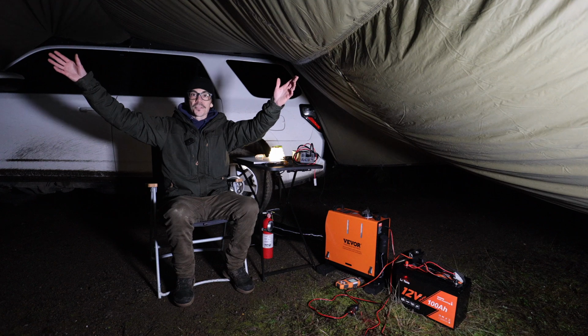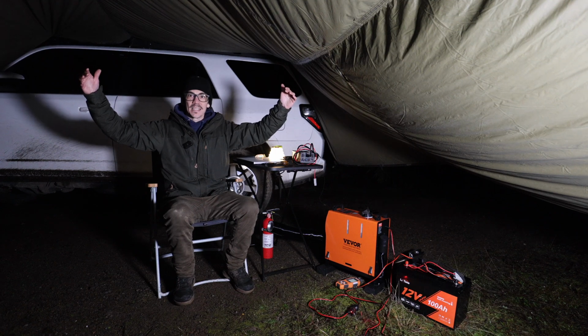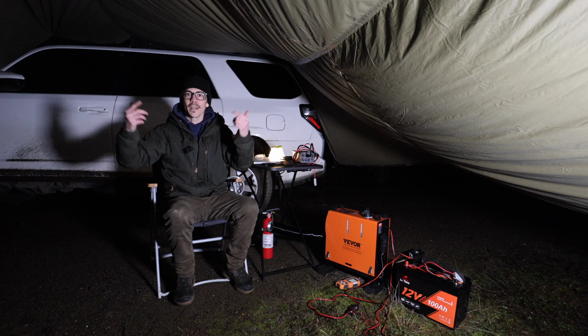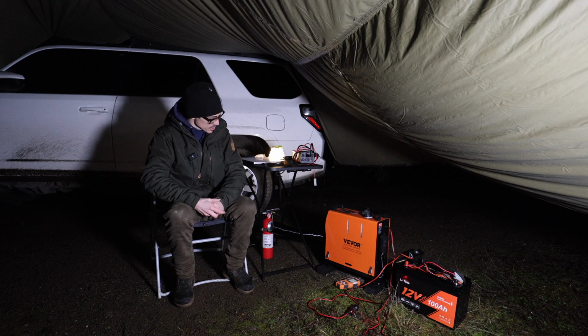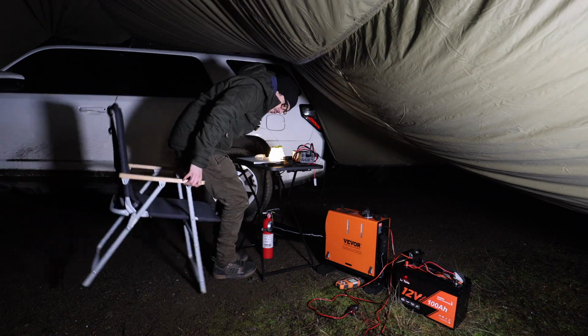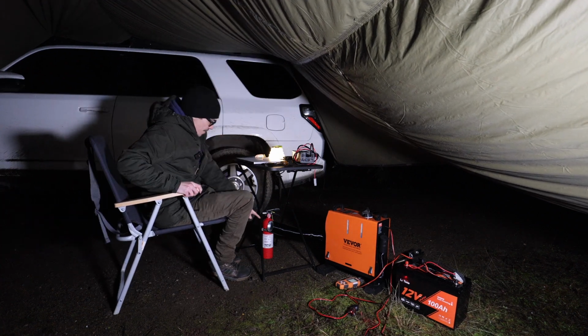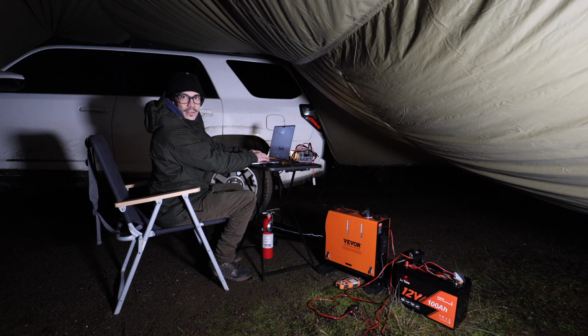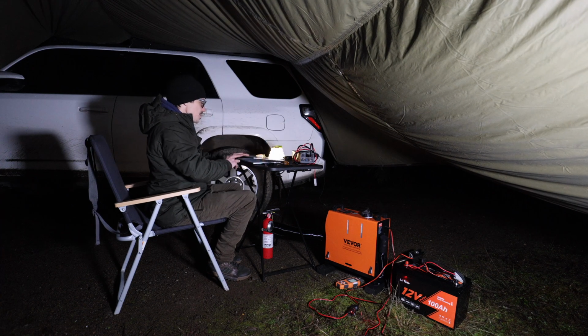I've been setting up this tarp like this, and it kind of traps in the heat, and it makes a warm room for me depending on how I set up the tarp. So it's been working really well, and I've also got it set up so that inside my outdoor living room here, I've got the heat coming straight out onto me, and it's nice and warm, and I can sit up here and edit photos, edit videos, watch movies, whatever I want.